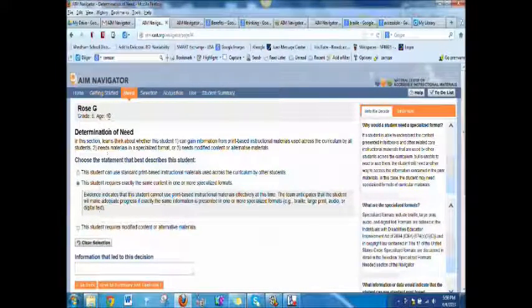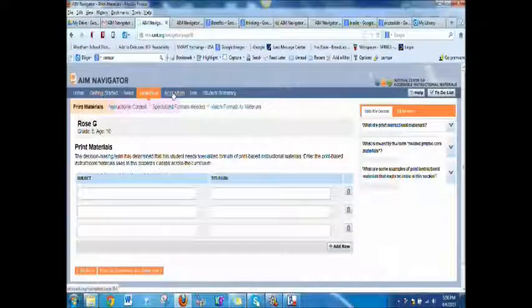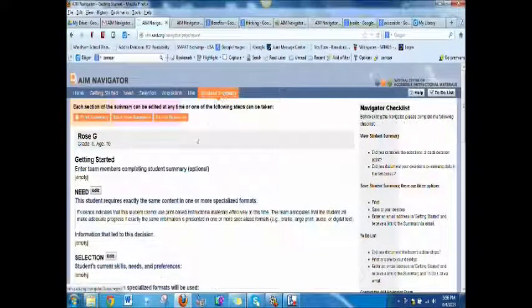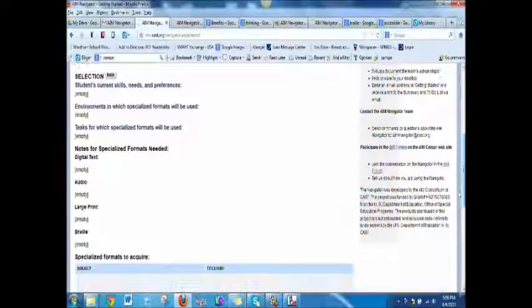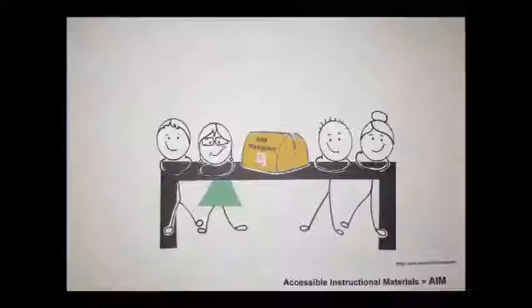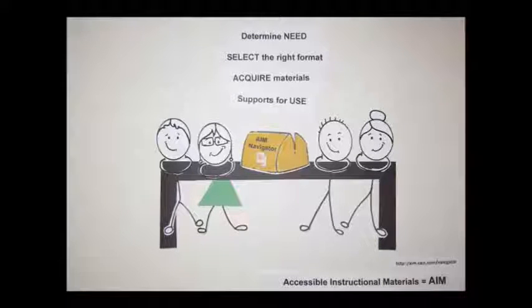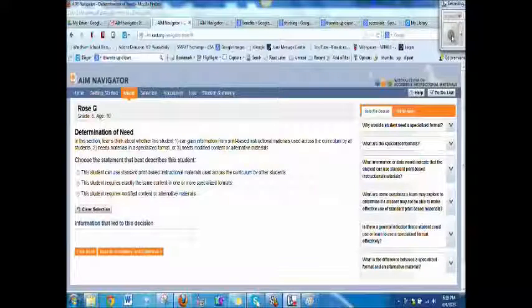When working through the decision-making process, the team using the AIM Navigator collects the decisions made along the way by recording notes in text boxes at each step in the process. All the decisions are included in a summary that can be viewed at any time, saved to a local computer, or printed. The team talked about the 4 steps in the decision-making process: determining need, selecting the right formats, acquiring the materials, and determining which supports are needed for use.